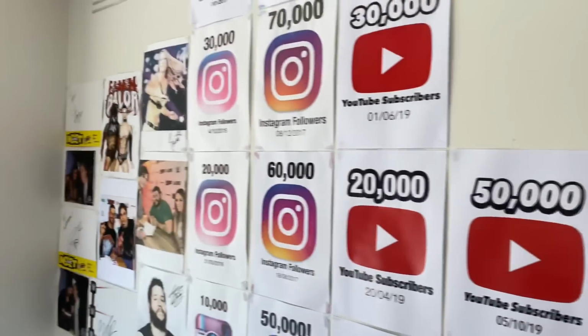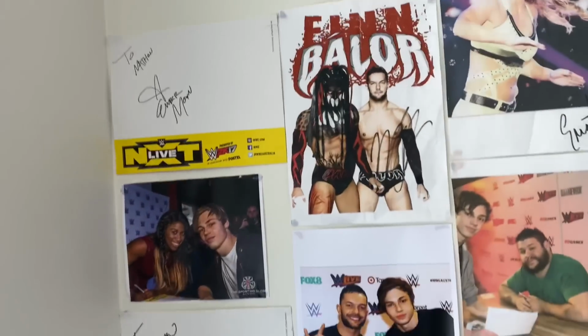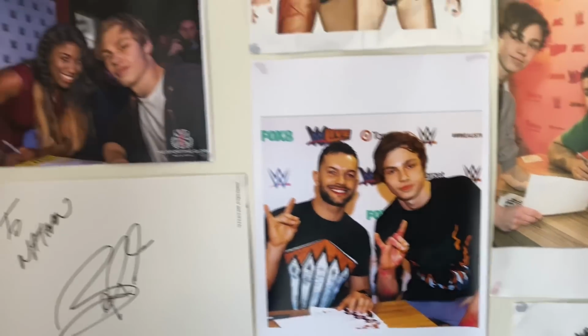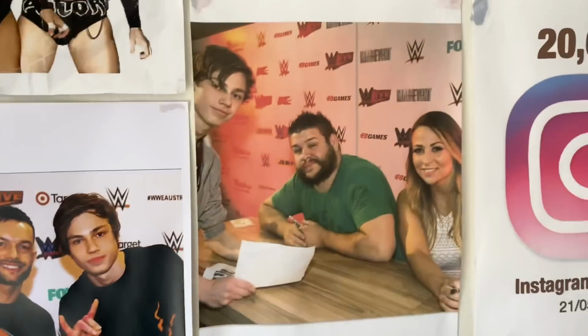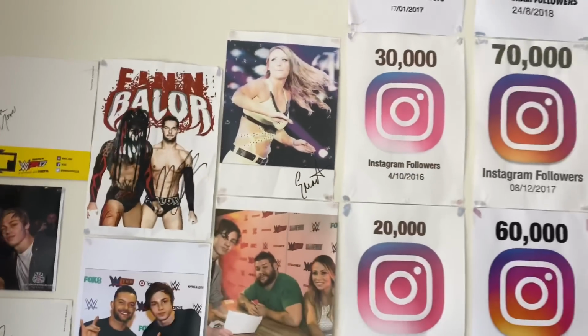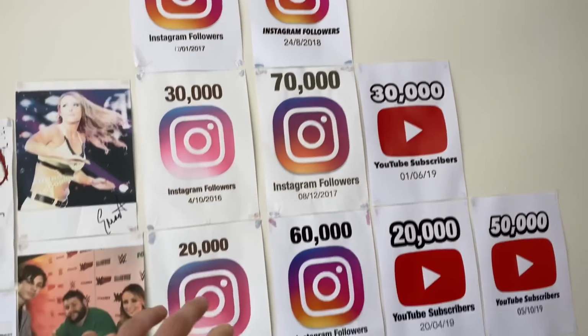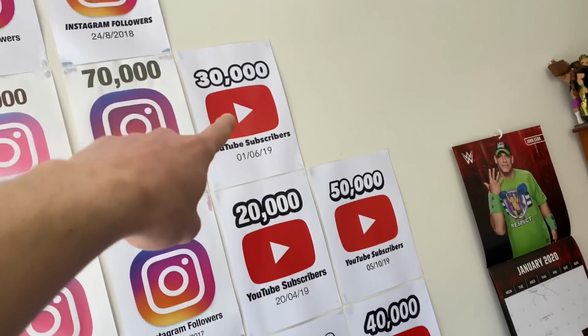This wall here, we have all of my autographs. I got an autograph and a photo with Finn Balor, and Emma Moon, Bobby Roode, now Robert Roode, Kevin Owens was awesome, and Emma, who's from Melbourne, Australia. And then we have the milestones of Instagram and YouTube. I'm doing this until I get the 100K plaque.